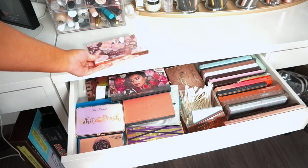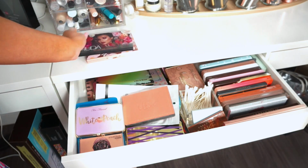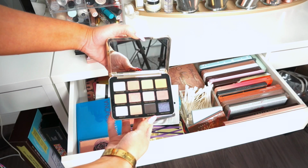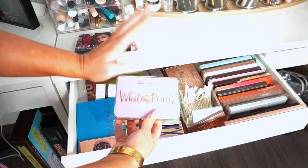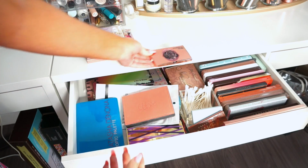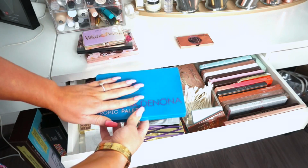So the new Tarte palette, I'm going to keep that. I'm gonna keep the new Rose Gold Remastered palette from Huda Beauty. The Too Faced White Peach palette, this is one of my faves. It's so, so pretty. So I am going to keep this one. This is the little Smashbox X Vlada palette. This one I'm going to donate. The Natasha Denona Tropics palette, I'm gonna keep this guy.